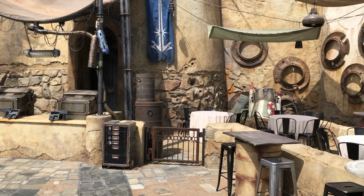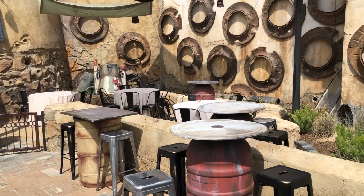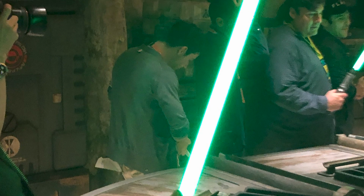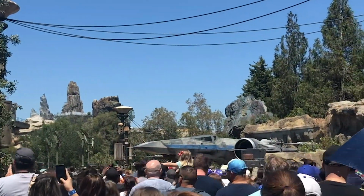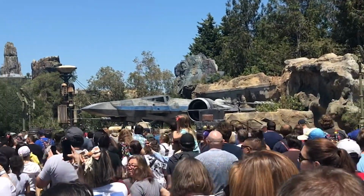So if Disney World institutes the same reservation system for the Cantina and Savi's workshop, you'll definitely want to get those reservations right at 7 a.m. when they open up, and that guarantees you get into Galaxy's Edge even if you're in a boarding group. Now, there's no announcement from Disney World on whether or not they'll be using that system, but we really hope that they do, because the system before the reservations was kind of cutthroat over there in Disneyland.